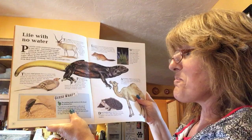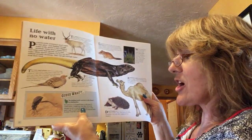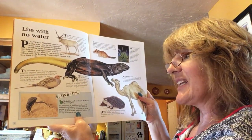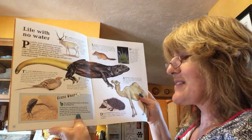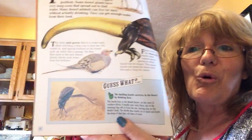Well, the beetle lives in the Namib Desert on the coast of southern Africa. It hardly ever rains there, but in the mornings, fog rolls in from the sea, leaving dew on the beetle's body. And do you know how he drinks it? The beetle then stands on its head and drinks the drops of dew that roll off of its back.